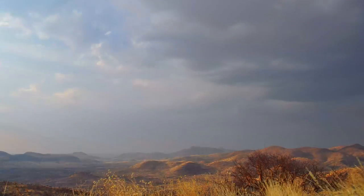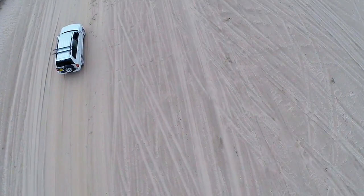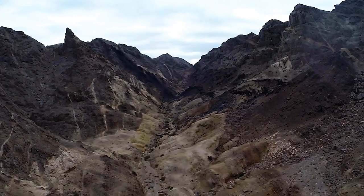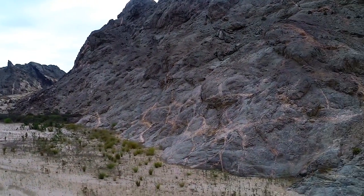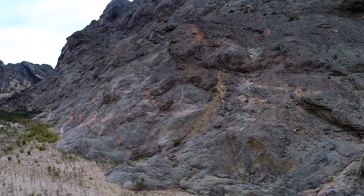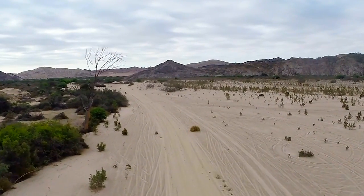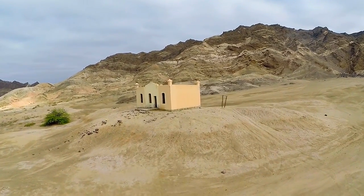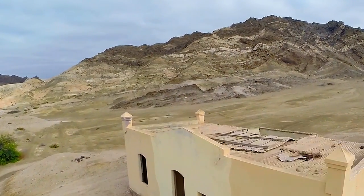That's Otjimbingwe in the background, shot from the Boshua Pass. These are the mountains of the moon. These ruins are on the way to Swakop.